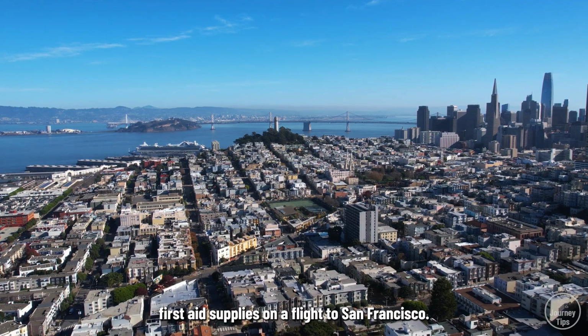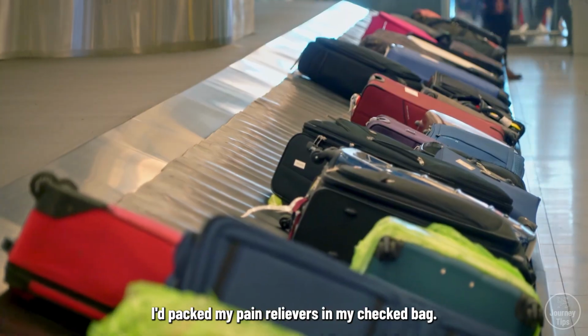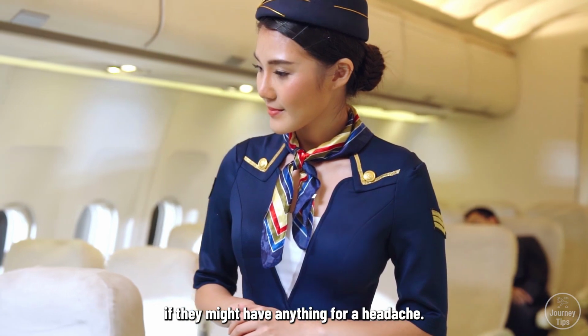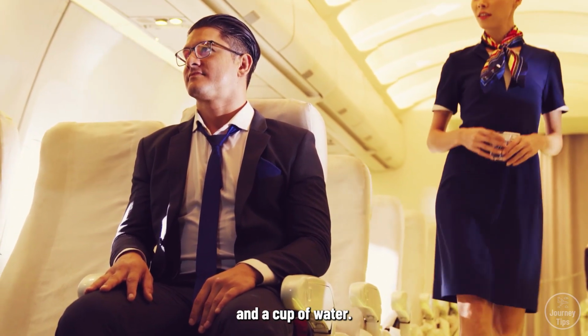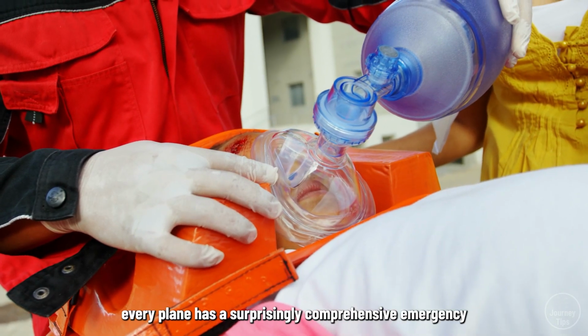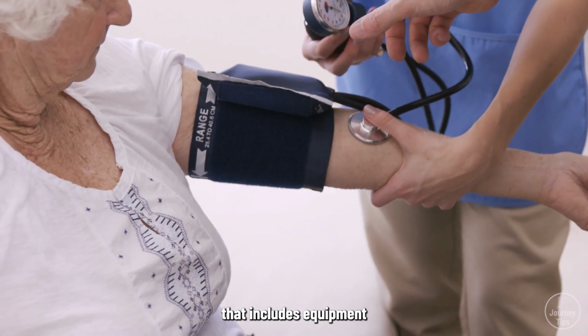On a flight to San Francisco, I developed a pounding headache and realized I'd packed my pain relievers in my checked bag. When I asked a flight attendant if they might have anything for a headache, she quickly returned with 2 tablets and a cup of water. Problem solved.